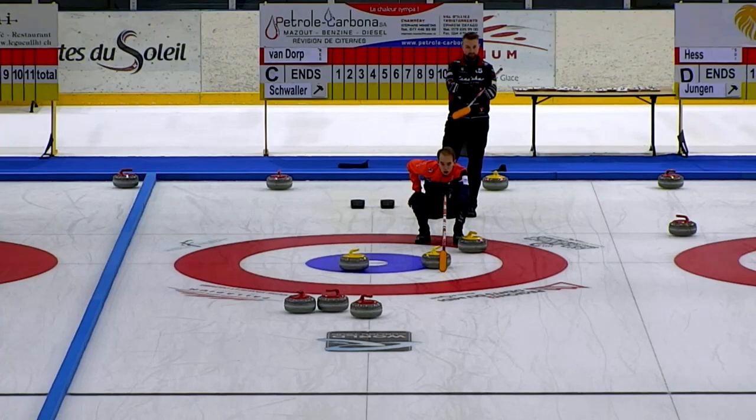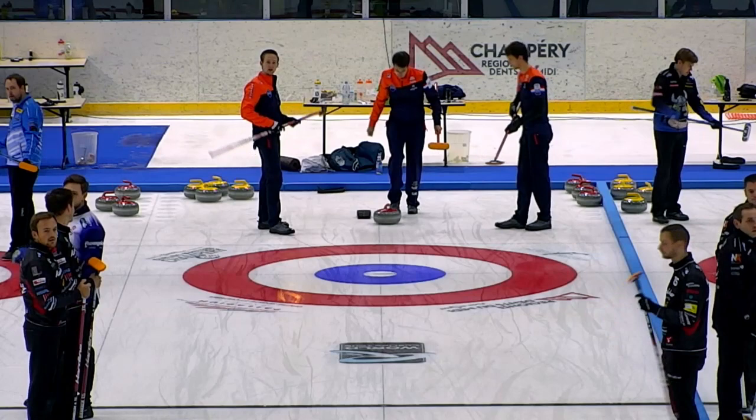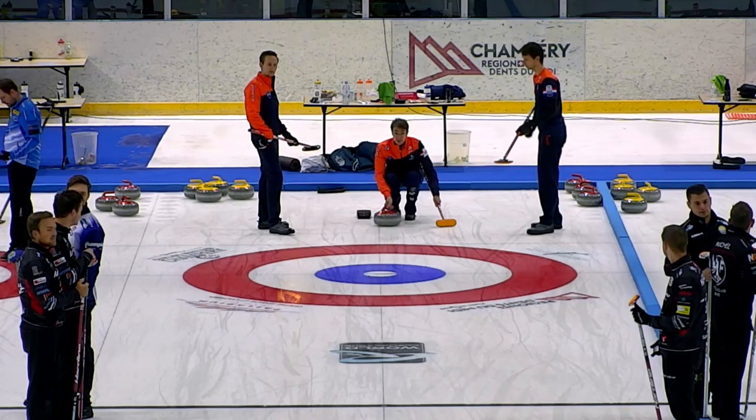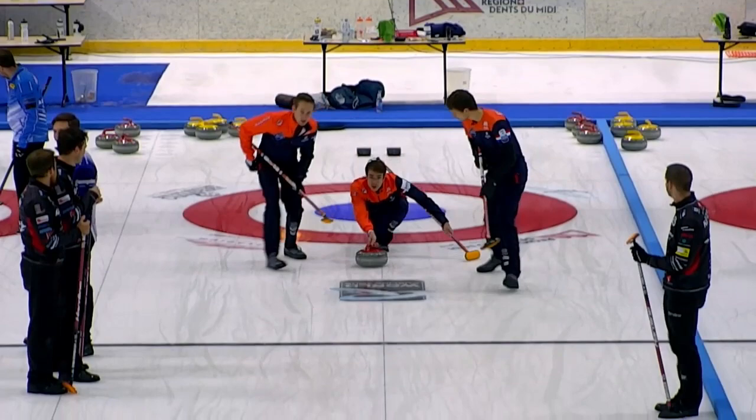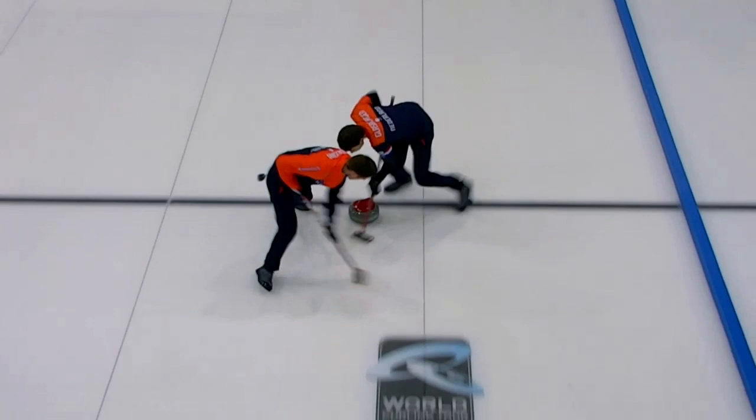We're at the quarterfinal stages of the Curling Masters Champéry, the 10th year of this event. And we've got a couple of cracking pairs of games, teams on the ice this evening. Our featured game is Van Dorp from the Netherlands playing against Team Schwaller from Switzerland. And alongside this game, Team Edin is playing Team De Cruz. So we'll keep an eye on all the games on the ice this evening.